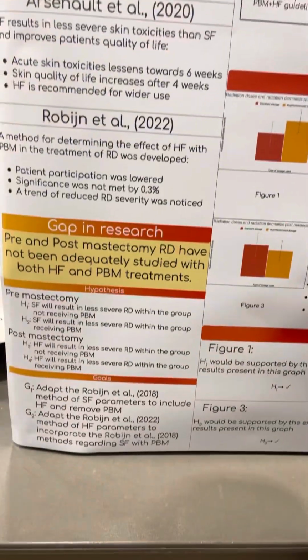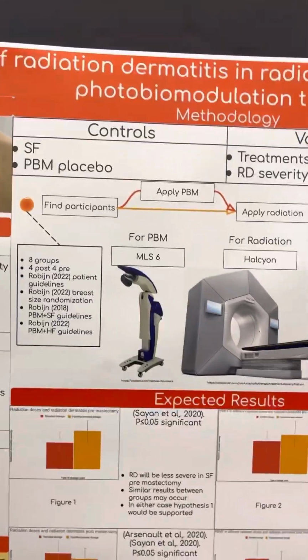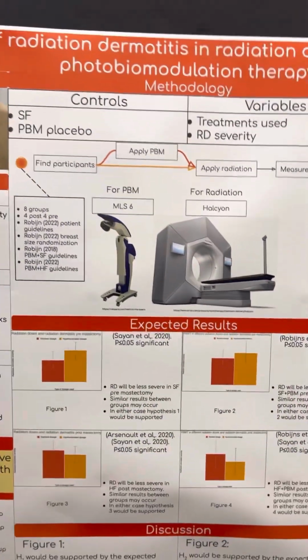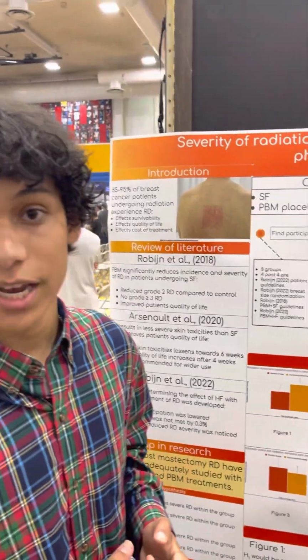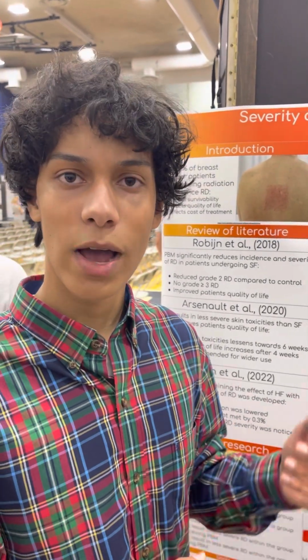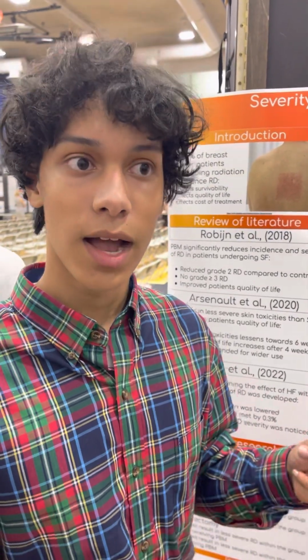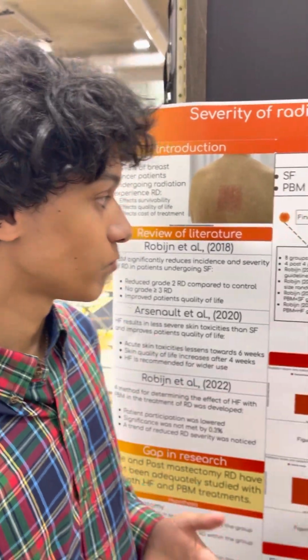Our goal in this study will be to adapt the Robigens and others 2022 study and 2018 studies in two major ways in order to obtain a larger amount of data. Of course, this brings into account 8 major groups to consider when analyzing radiation dermatitis. Standard and hypofractionated radiation dosages qualify as 2 groups in their own respects, and if you're examining whether patients are pre- or post-mastectomy, we see that this number must be doubled again.